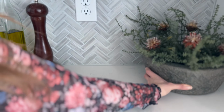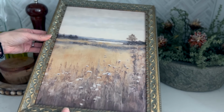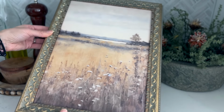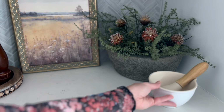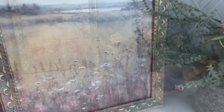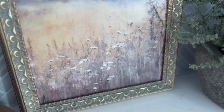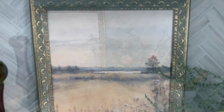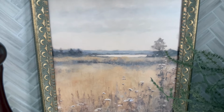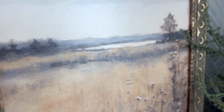And as I was leaving HomeGoods, this was a total impulse buy. I saw it when I was standing in line, and it was just such a beautiful piece. I love the vintage frame. I love how it has just a slight touch of that sage green in the frame, and I love the colors here. It just reminds me of the approaching season of spring, and it's just so beautiful. It gets me excited and hopeful for the upcoming season, but it's not over the top, and the colors are just perfect.